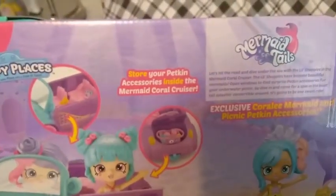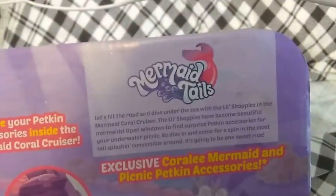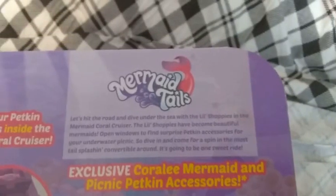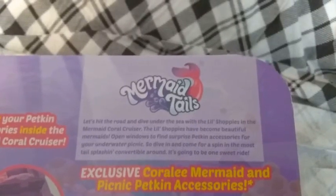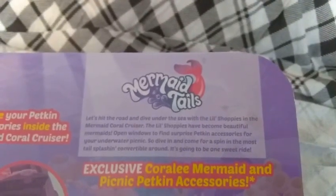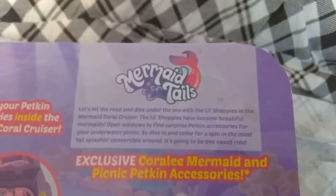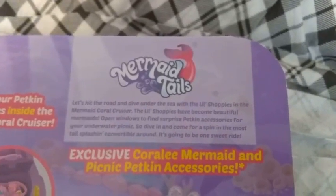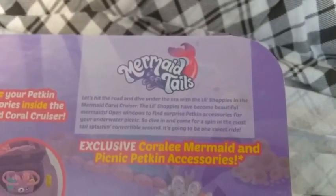And in the back here it tells you all the features, which are basically going to be the same as they were for all the other ones. You can store your Petkin accessories inside the Mermaid Coral Cruiser. And then this says Mermaid Tales. Let's hit the road and drive under the sea with the little Shoppies in the Mermaid Coral Cruiser. The little Shoppies have become beautiful mermaids. Open windows to find surprise Petkin accessories for your underwater picnic. So come in for a spin in the most tail-splashing convertible around. It's going to be one sweet ride.